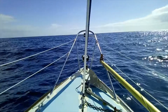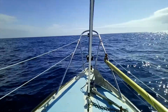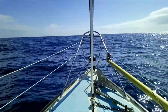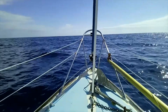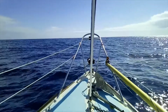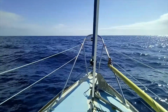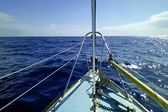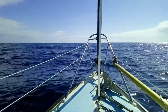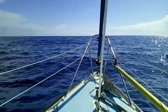I've just come to sit up here at the front of the boat for a little while to get some sun and a little bit of respite from the engine noise. It's about 10 o'clock in the morning, so about 4 hours in, and we're somewhere between a third and a half way across Lyme Bay, probably closer to a third of the way across.